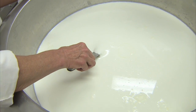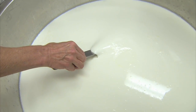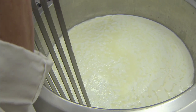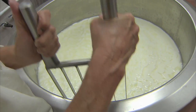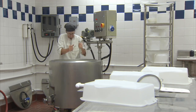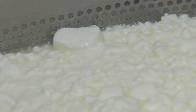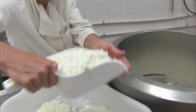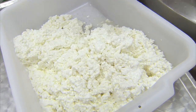This is what we look for, the magic clean break, they call it. Using her cheese knife, Gail separates the curd from the liquidy substance known as whey. It begins to take on a cottage cheese look. It's time-consuming, and patience is a cheesemaker's best friend. With the whey removed, the curds will drain overnight. These tubs will eventually be packaged as feta cheese.